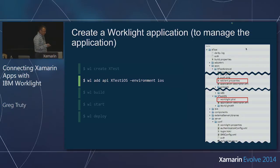The key part about this is that you're going to see a project structure which contains metadata under the Android project and metadata under the iOS project. There's going to be a set of property files in there: a WL client properties file for Android, a plist for iOS. These are key. This is what you will embed in your client-side application, and it contains the metadata to say, where's my server located? So that's where you specify your server information to let the client know exactly where the server is.